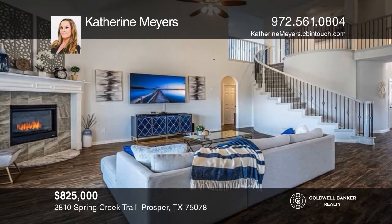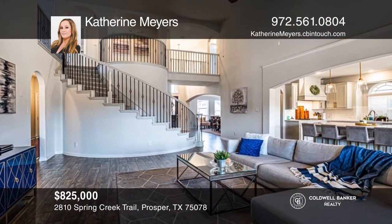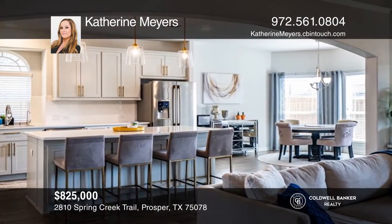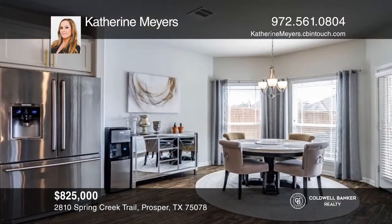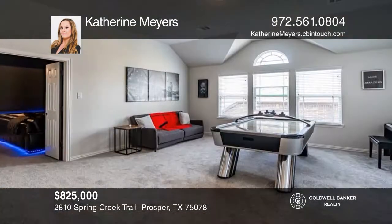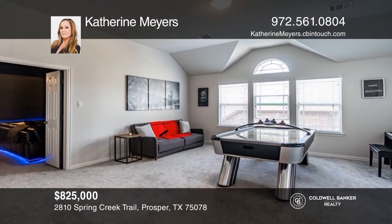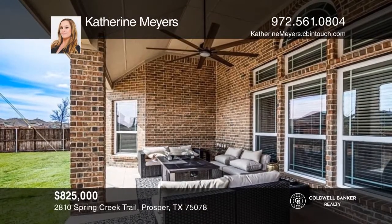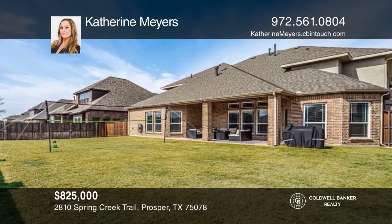Stunning and impressive north-facing 5-bedroom plus office and 3-car garage in Creeks of Legacy. As you enter, see the drama and beauty of the soaring ceilings, huge dining room, and beautiful kitchen. Upstairs you have a game room, media room, 4 bedrooms, and 2 full baths. The yard is a fantastic size with an ice-covered patio. Come see it in person with Catherine Myers.